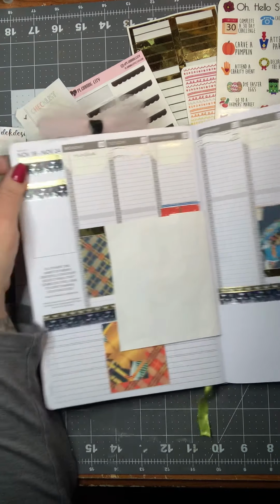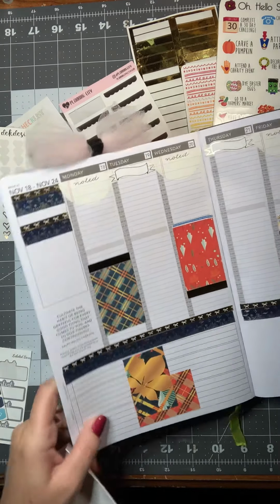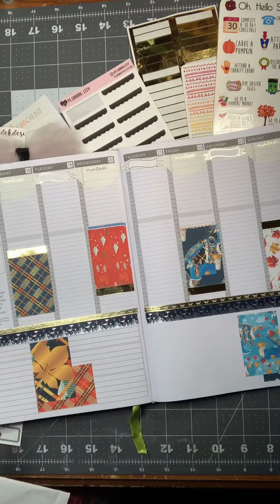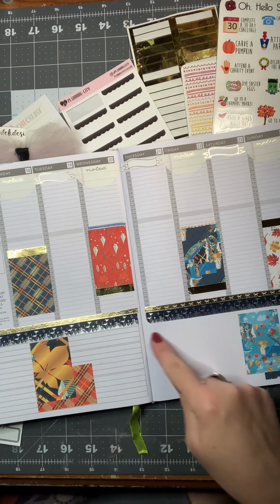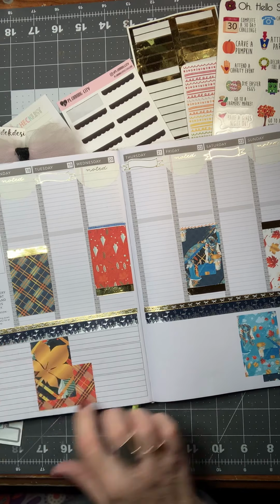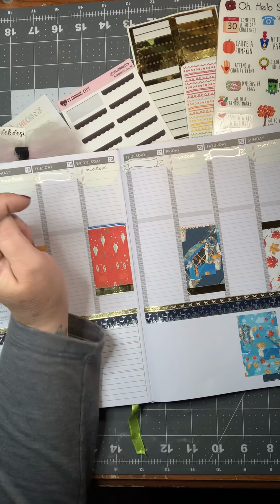So anyways, this is my week in my passion planner for my word of the day. Like I said, it's more decorative for me, and then I will go in and put positive quotes in here or write word of the day, things that are inspiring, that kind of thing. Because, Lord, I need it right now.